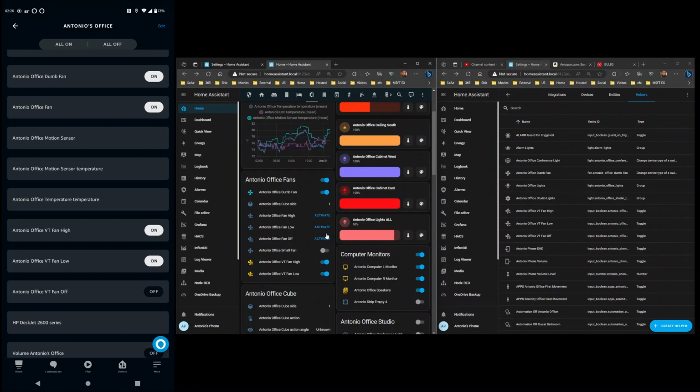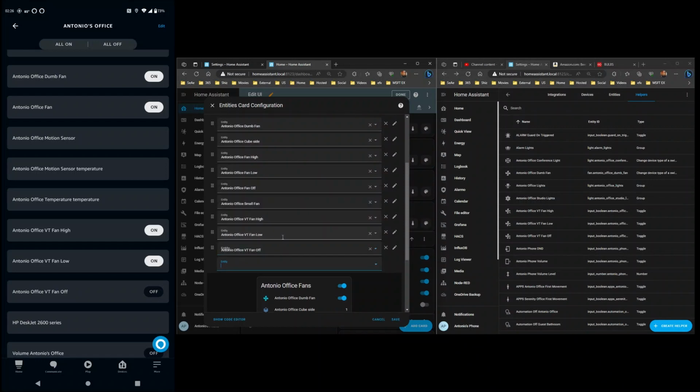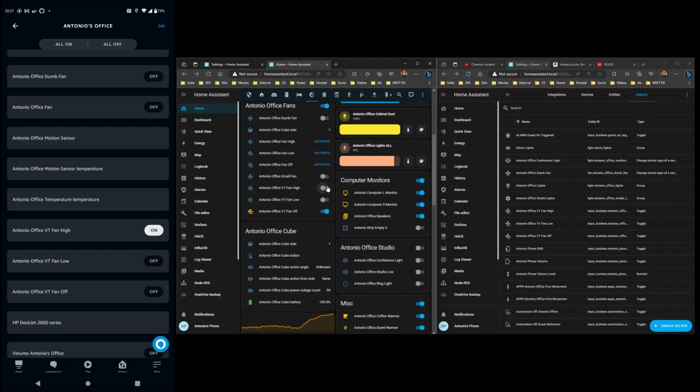Oh, wait a minute. I'm missing one. Okay. All right, so if I turn this off, oh, that is so perfect. All right, let me turn on the dumb fan. And this right here should turn that off. Yes. And then turn on the high. And so this stays on because if I turn that off, it will turn off. So it's not foolproof. Now, okay. So yeah, everywhere it goes, it just works.